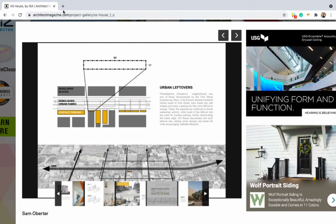In 1957, the Vine Street Expressway devoured a Philadelphia lot. It ate it up and spat out the remnants. A tiny 11-foot by 93-foot site, destined to sit vacant. Too narrow to even serve as a parking lot. Now what could be done with such a site? Could it ever be developed? And who would live in a unit that is 11 feet wide? Well, we'll find out at the end of this video.